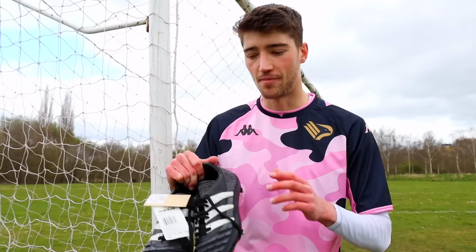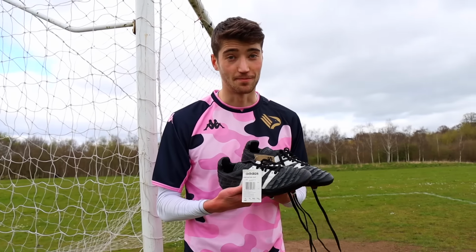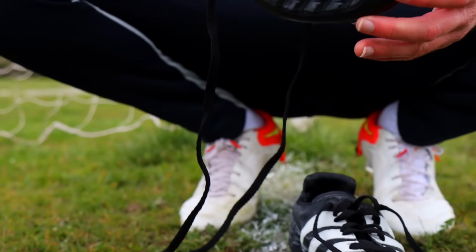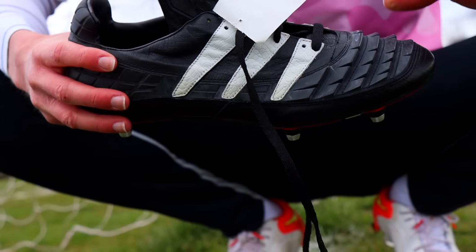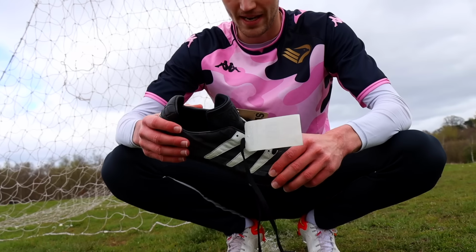First Predator ever made, brand new, still got the tags on. These things are flipping rare. Obviously, compared to a modern day boot, these things look a bit outdated, but this is one of the most iconic football boots ever made, and this is the first one of it, back in 1994.